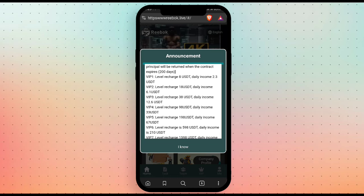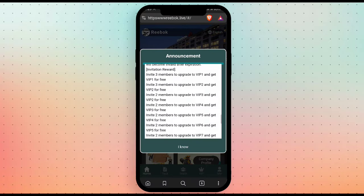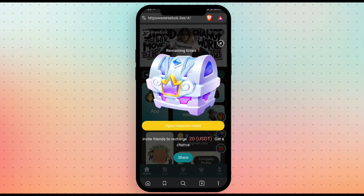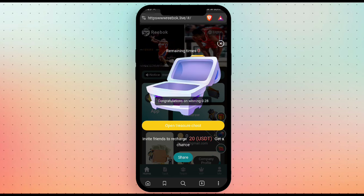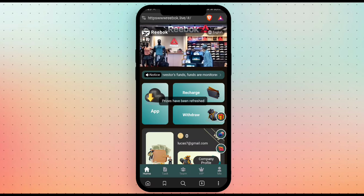So more earning you can get if you join higher VIPs. This is the information you can check out. After reading the information, click the I know button. You can also get a chance to open the chest. It's a lucky chest, so click the open treasure chest and try your luck. And you can see I win 0.28. You can try that and you can win more.